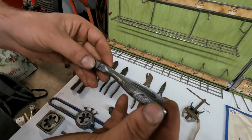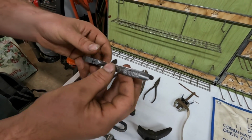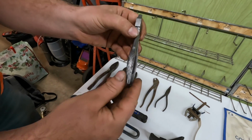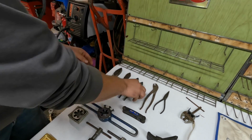I really like the design they put on the side. I think that's really cool. We even have Crowder USA on the inside of the handle. I like when the manufacturers go a little bit extra with that kind of stuff.